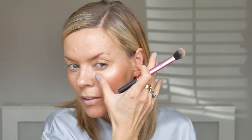I'm not really a shimmer brick fan. I've got some beautiful shimmer bricks, very much like the Bobbi Brown ones. And funnily enough, you can see what brands they've been inspired by and how they've made their products. So if you are beauty crazy, you'll sort of know. That's lovely. Really pretty, nice and reflective, but not too much.